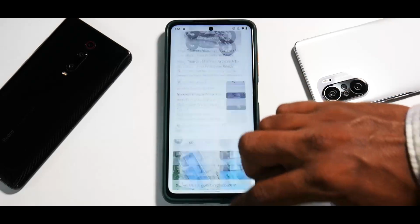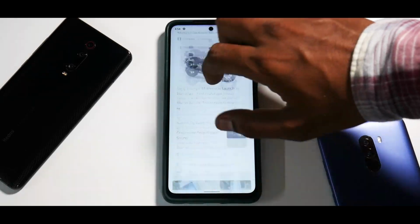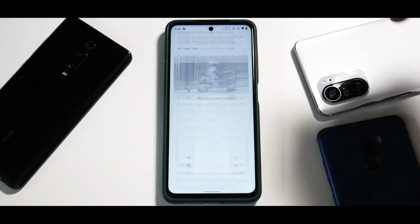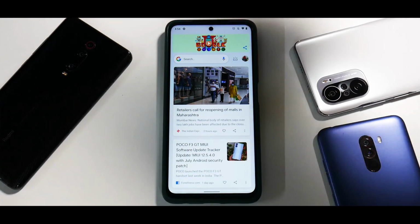Now this is what I like. Although this is a Snapdragon 860 device and a 120Hz display, I like the smoothness and fluidity on this. I'm really excited for the Mi 11X to get unlocked and then see similar magic on that device as well.